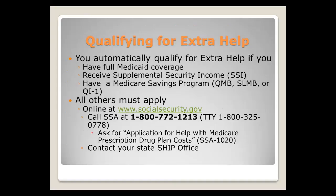So some people automatically qualify for extra help, meaning they don't have to do the Social Security application, and those people are people who have full Medicaid coverage, which means they have done applications through our Bureau of TennCare or through the healthcare.gov website. They are recipients of SSI, or Supplemental Security Income, or they have a Medicare Savings Program, QMB, SLMB, or QI1, which we're also going to talk about today. Anybody else who doesn't fall into those three categories has to apply themselves.